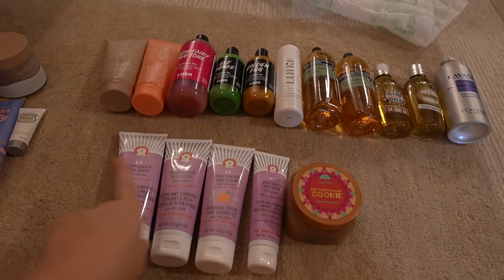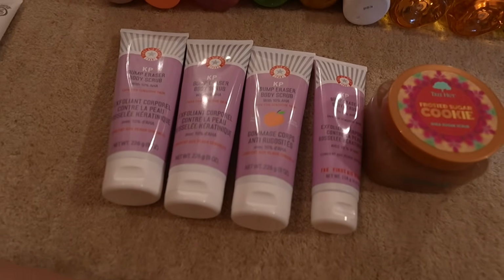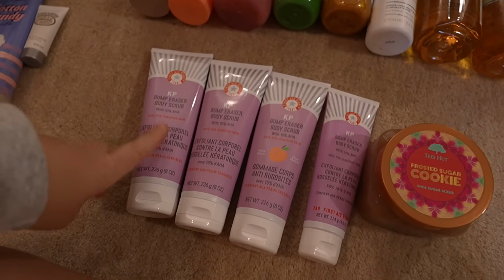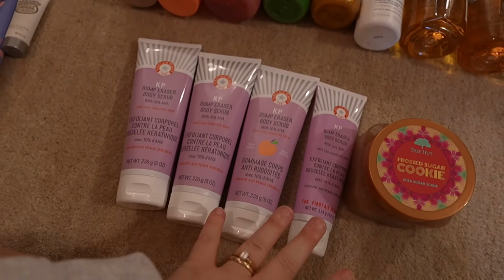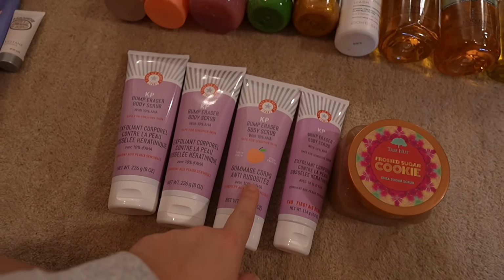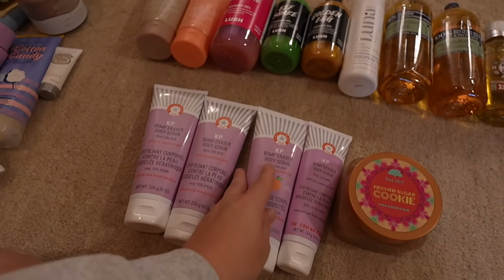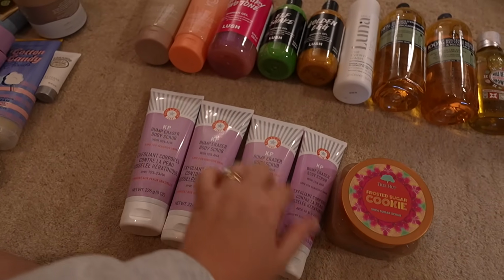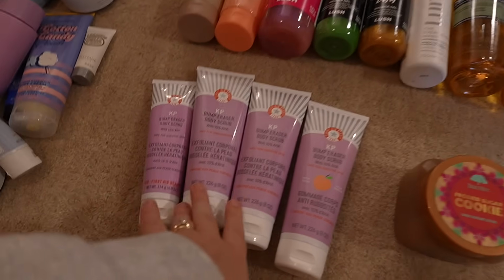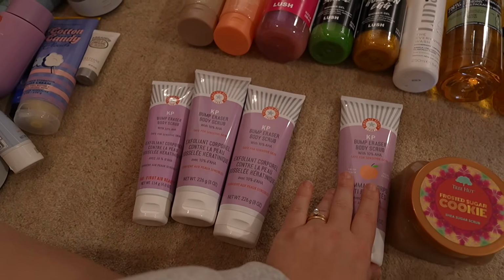Next, we've got body scrubs and body washes. So for body scrubs, I have a few of these First Aid Beauty KP Bump Eraser body scrubs. I have one that is peach scented. I was so excited to see that they came out with a peach scent. So I'm definitely going to keep the peach one. And then I have 2 full sizes, and this one is slightly smaller, just the original formula. So I think we'll keep the peach one.